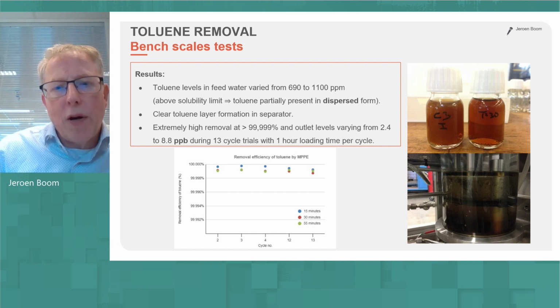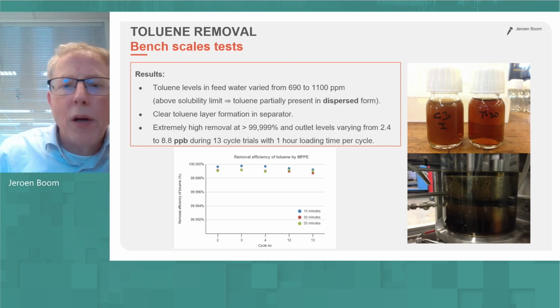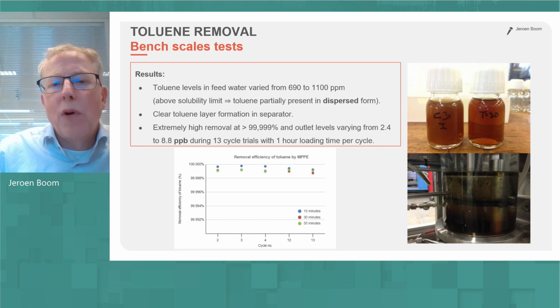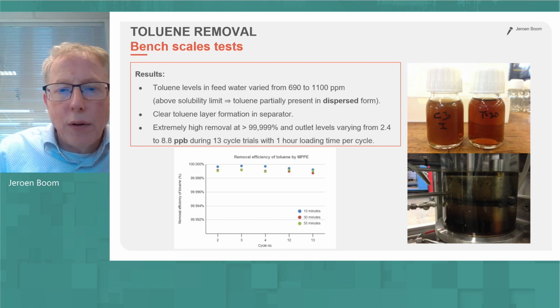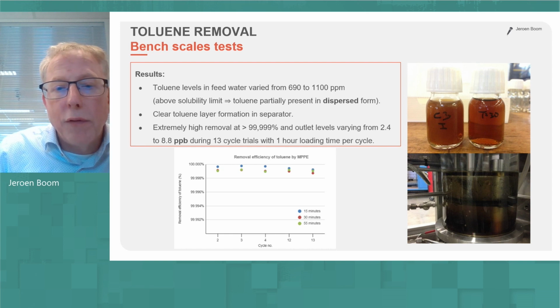If you then look at the graph, then you can see that the removal efficiency in these tests was extremely high. So we have a loading cycle of 1 hour, and you can see that throughout the full hour, the removal efficiency of the unit is very high, well above 99.99%.